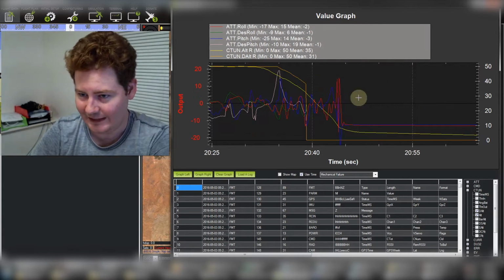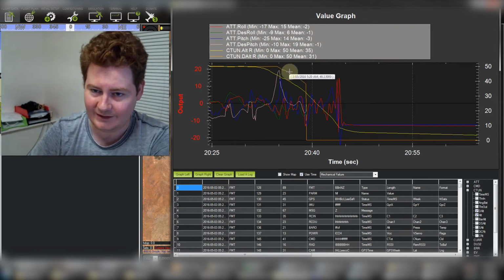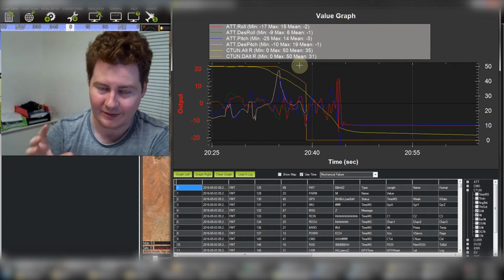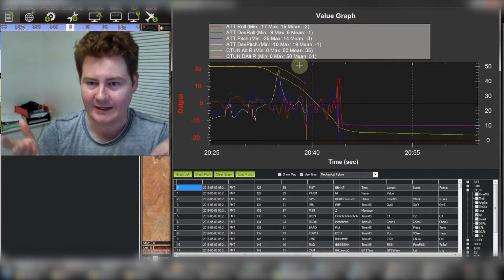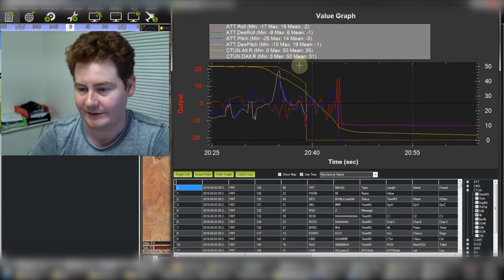The actual altitude starts to drop. So you can see here the altitude dips and dips and dips, and the desired altitude also starts to dip, likely because of that cap on how quickly it's going to request a change in altitude. So the copter is saying, the flight controller is saying, gain altitude, and clearly it's not happening.